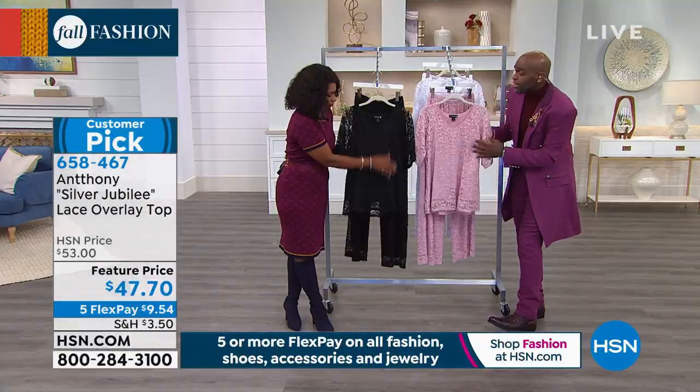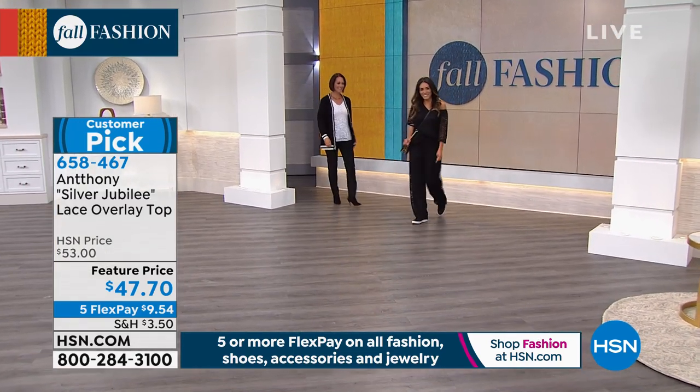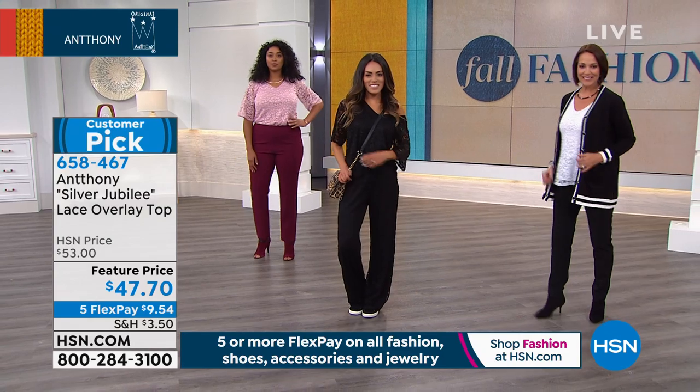And I love the rose gold because, again, as you get into the colder months with chocolates and heather grays, it looks so nice. It really does. Okay, you're going to see these. Wow. So you did kind of work to play, and then to play a little bit more. Exactly.